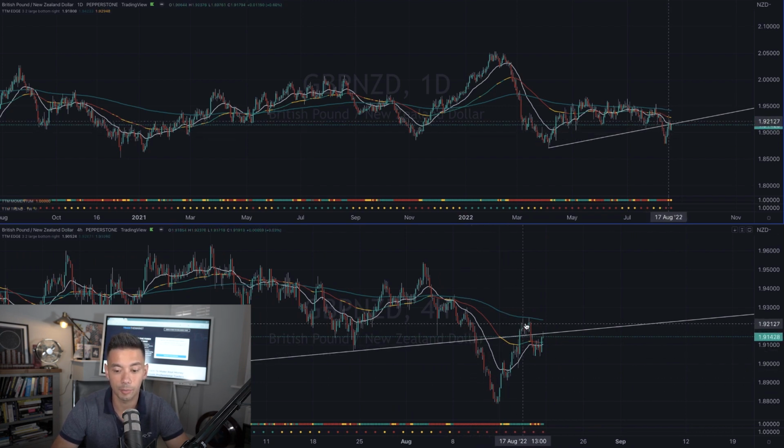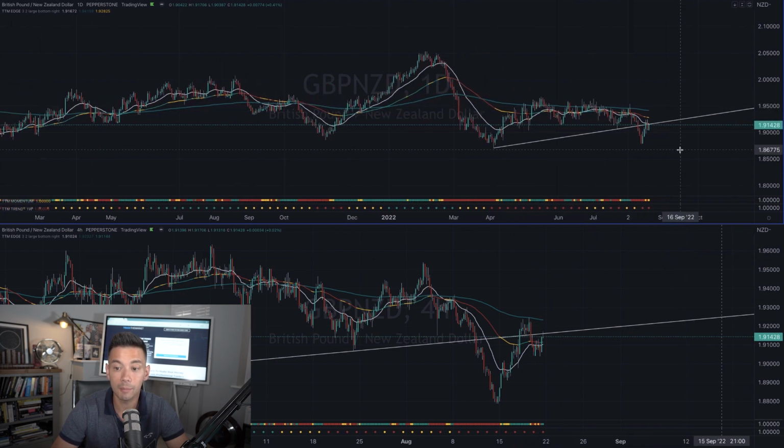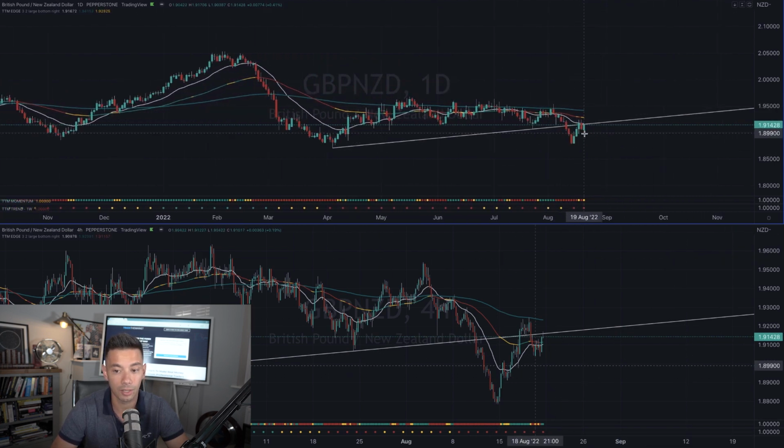It then gave us a little bit of a pullback, as we can see here. And what we're looking for is a resumption of the downwards momentum. So what we would like to see is for the market to break through this level at 1.9036, at which point we could then, obviously, take this to the short side. That may mean that we get the momentum candle on the daily here.